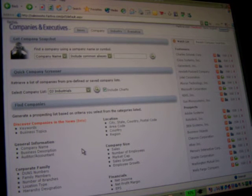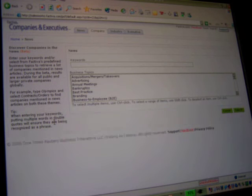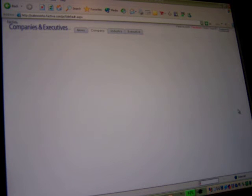So I can start with discover companies in news, and what this is doing is it's going to search based on keywords against all the news that's in the database, about 10,000 sources in 22 different languages, so I can put in words in different languages. I can also choose by business topic if I'm interested, but I'm going to go ahead and start with data storage requirements increase. Let's say I happen to be working for a data storage company. I'm trying to see companies in my territory that have increased requirements for data storage. So I go ahead and click on that, and I click submit.